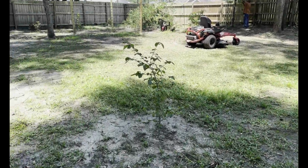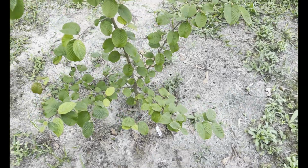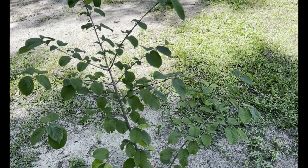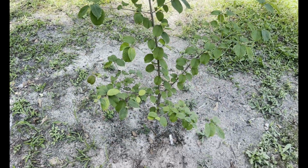And then here is a plant that we found. Darn, what is the name of this? Oh my gosh. Baby, what's the name of this plant? Verbena. This is my verbena plant. So we bought that from the nursery, and it has definitely grown really good.